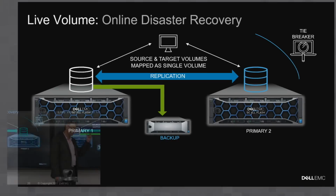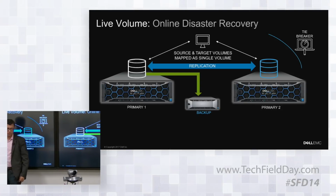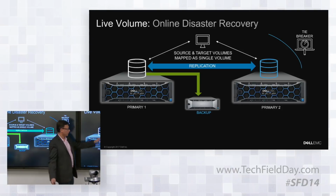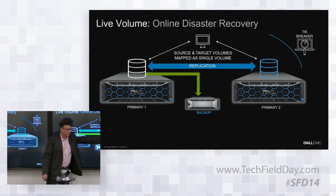We support iSCSI also for the link you're talking about, right? Okay, so the replication link has to be fiber channel, but the presentation layer could be iSCSI. Not correct. Fiber channel or iSCSI or both. Yes. Okay, great. So this is the response time that we need.